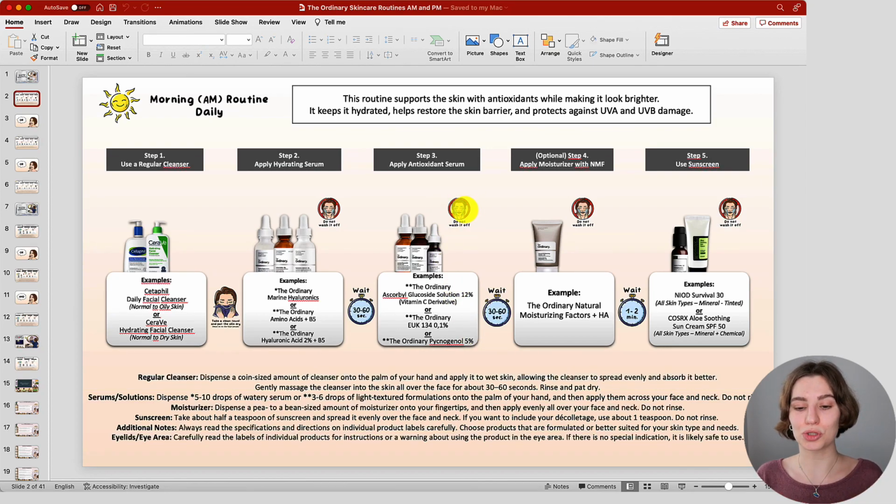And then as an optional step, I did include the Ordinary Moisturizer right here, which contains natural moisturizing factors. So depending on your skin type and how well hydrating this combination may already be for you, you can go ahead, leave it out or include it. And it contains natural moisturizing factors, which primarily helps to restore your skin barrier and protects it plus hydrates it. And then after that, once you've applied it to the skin, you're going to leave it on the skin.